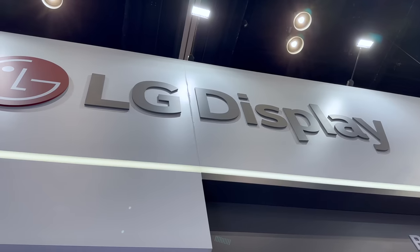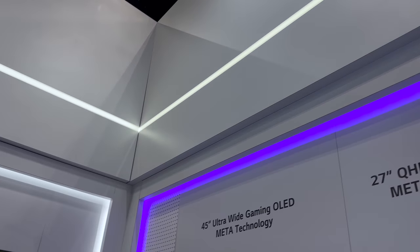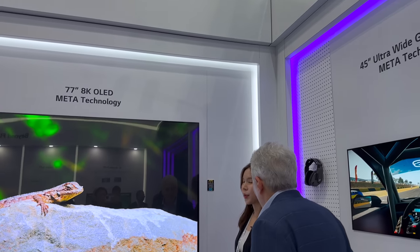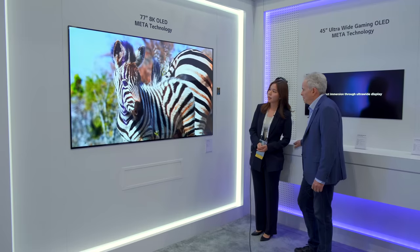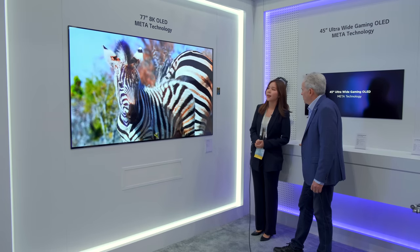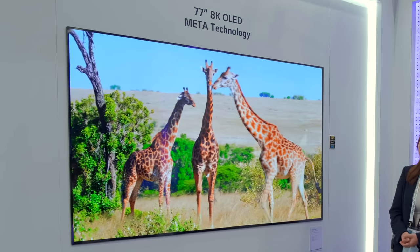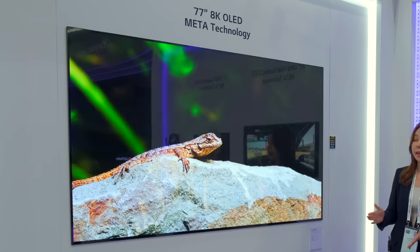Thank you. So this is the 77-inch 8K OLED, and there are 33 million pixels on the screen, and each one of them is emitting light by itself to create such realistic image quality. And in terms of 8K lineup, we have 77-inch and 88-inch.